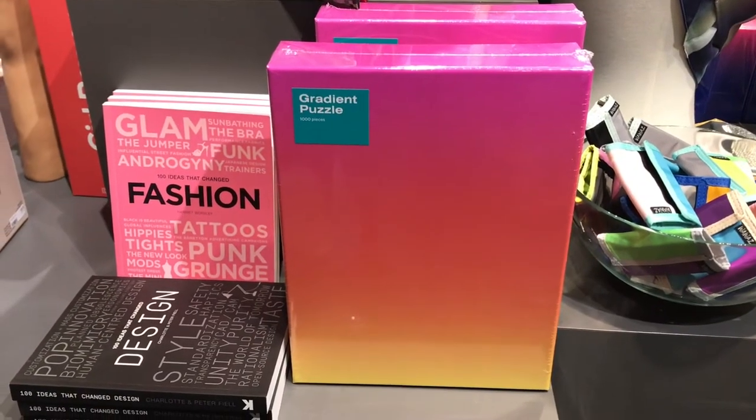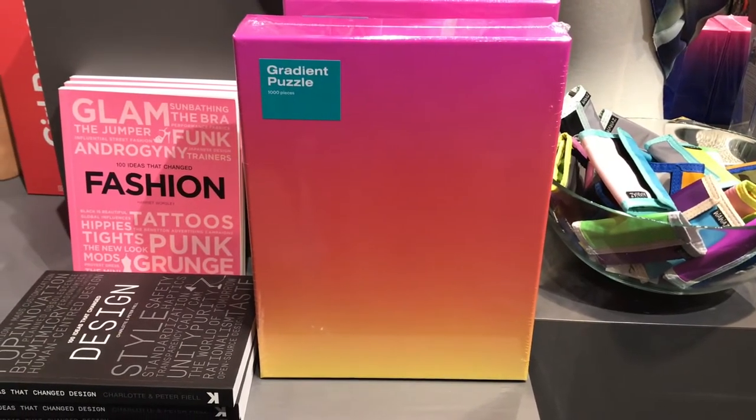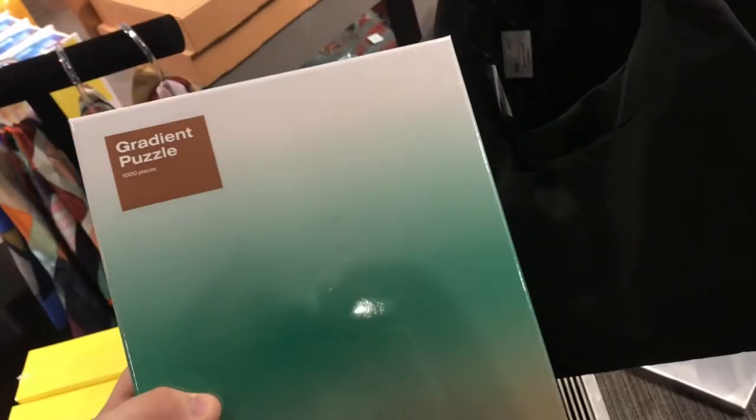Such evil people. 1,000 pieces. More evil.